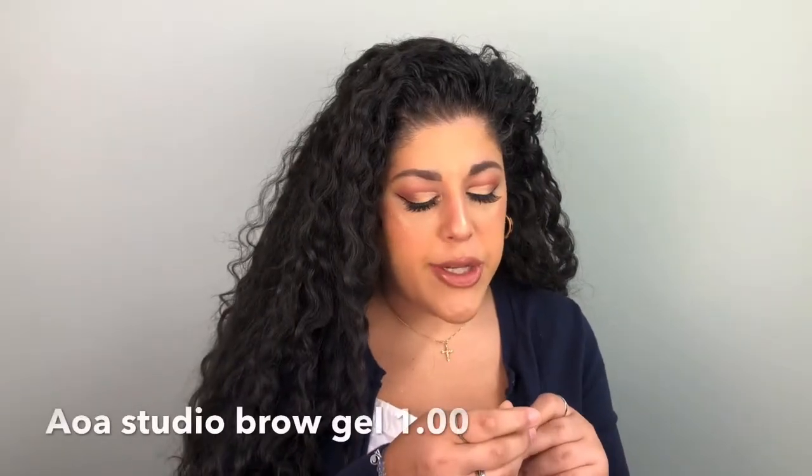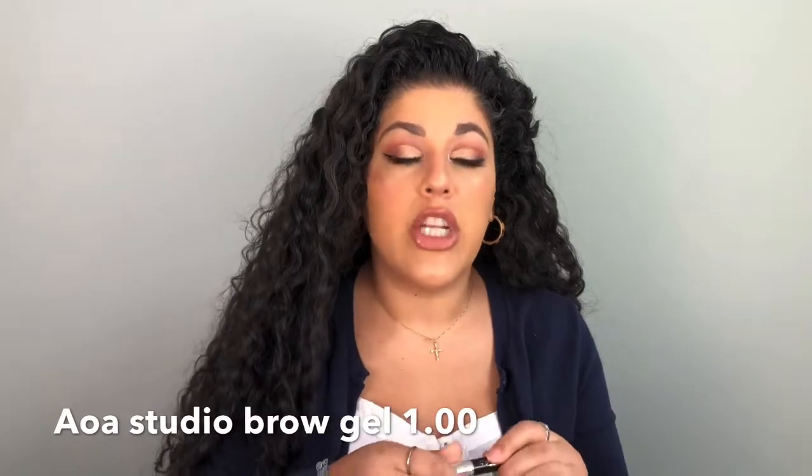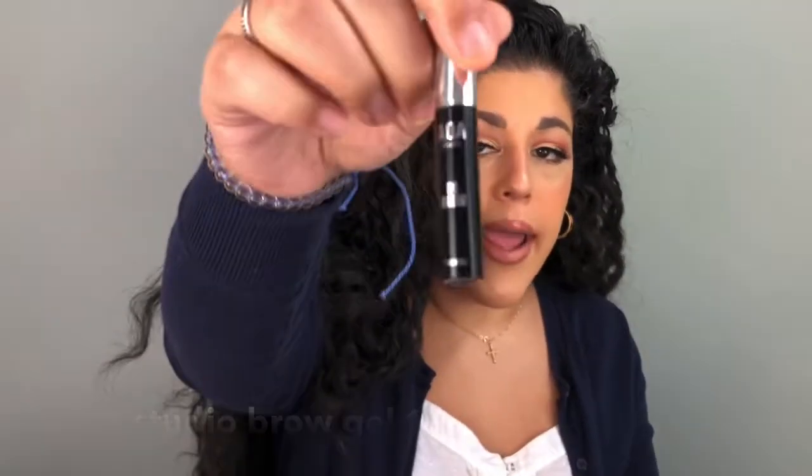Okay, next, I'm gonna talk about some brow products. So this is the AOA Studio Go Brow Fiber Gel. If you're really into a dry tinted brow mascara, this one definitely is very dry, which can be nice to fluff the brows up if you're really into that fluffy look without getting it everywhere, and it's only $1. So that's what this fully looks like. And I love this product.